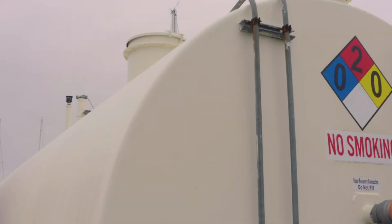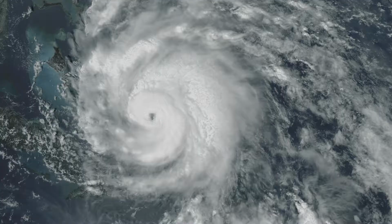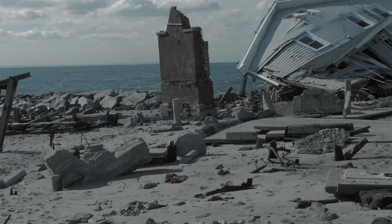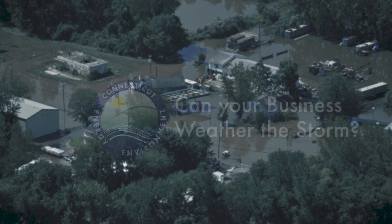Does your business have hazardous materials, chemicals, or wastes on site? If so, extreme weather could put your business, employees, and local community at risk. That's why it's important to make your business disaster resilient.